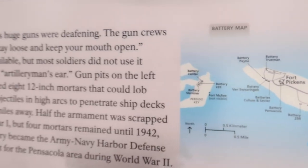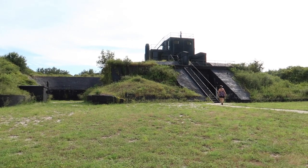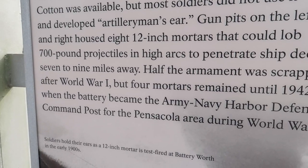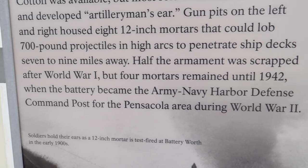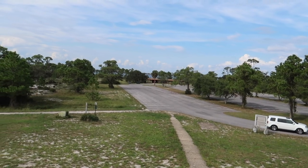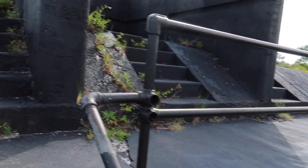But this one is a lot different than the other ones that we've seen. It looks like you can go all the way up there, which is pretty surprising. It says half the armament was scrapped after World War II, but four mortars remained until 1942, when the battery became the Army-Navy Harbor Defense Command Post for the Pensacola area during World War II. Way over there is a picnic area that my mom remembers picnicking at and running around the batteries.